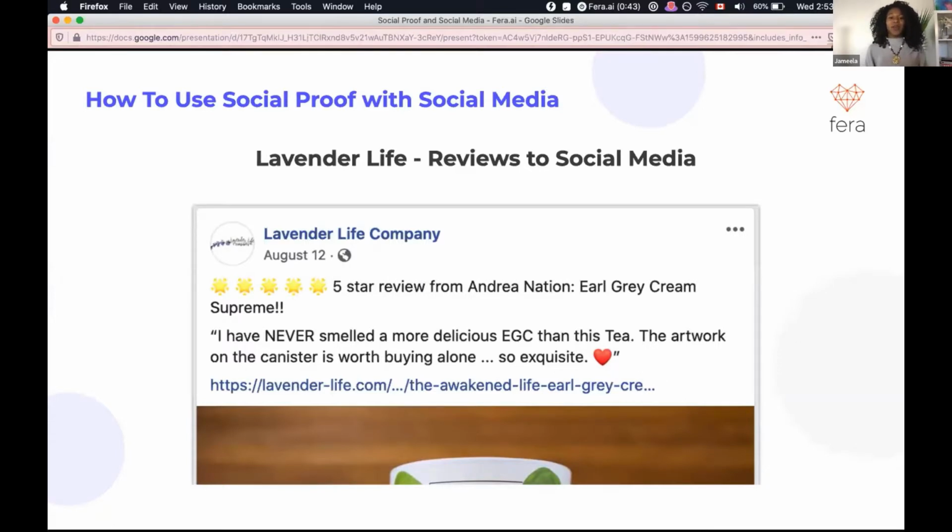So they will post obviously their 5-star reviews that they get, and they'll post it to Facebook. So posting to social media can positively impact the mind of your prospects. So for example, there are a lot of people who are probably following you on Facebook or Pinterest or Instagram who haven't bought from you yet, but posting reviews, especially positive reviews, is a good way for them to understand that they can trust you and that other people have purchased from you before, and that makes them feel safe in case they want to buy from you.